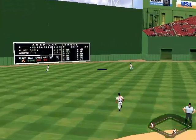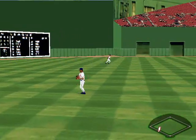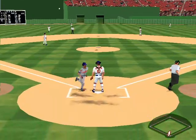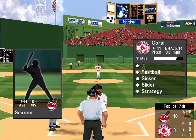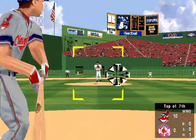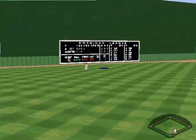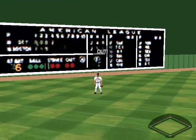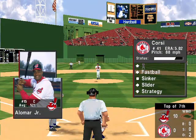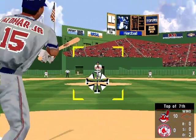Fly to the gap in left field. A routine catch for Buford. Justice scores. That makes the score 10-0 here in the first half of the seventh. Fly ball to left. That's the second out. Up at bat, number 15, Sandy Alomar Jr.